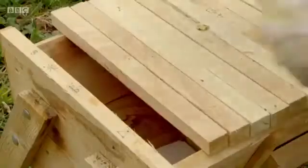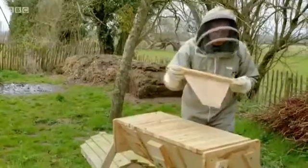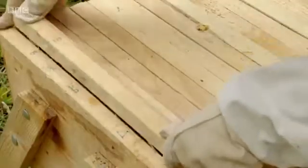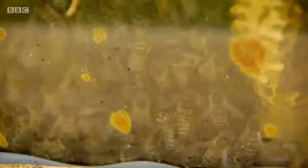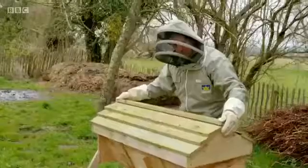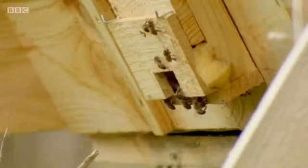And that will happen over the next few weeks as they get more and more pollen from the plants. But at least they've got a nice bit of fondant to tide them over a lean period. Put the top back on. There we are. And just leave them to get on with it.